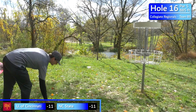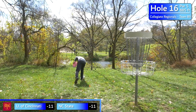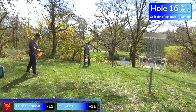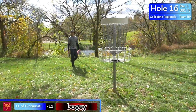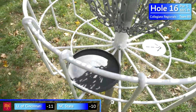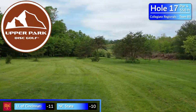And 0 for 2 on the par putts. We're going to see a rare bogey here from NC State. I think the first bogey of the day from either card. Maybe we saw one from Cincinnati on the front nine, but definitely a rare sight in this format. These teams have just played so well so far up to this point, but unfortunately going to leak a stroke there as we head into hole 17.